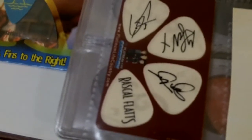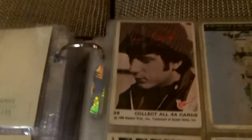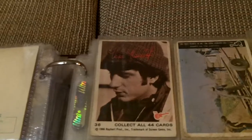A country group here, Rascal Flatts, I'm sorry. And here's the back part of them. Okay, now getting back to the baseball cards.